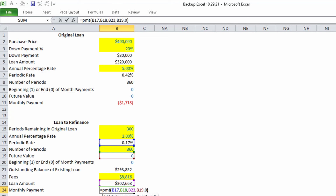So we close out that formula, and the new loan payment is going to be $1,119 per month, or $599 per month cheaper than the previous loan.